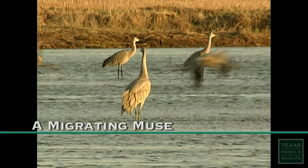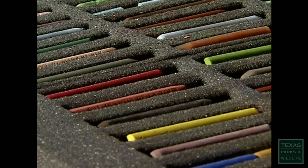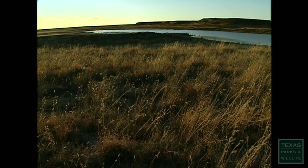They're so graceful. I paint with soft pastels. This looks like a good place. Wildlife artist Bruce DeFore hopes to capture sandhill cranes on their yearly migration to Texas.